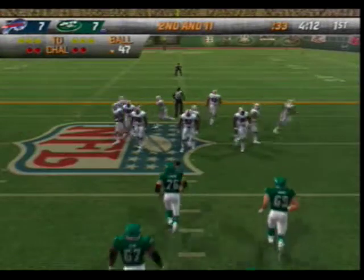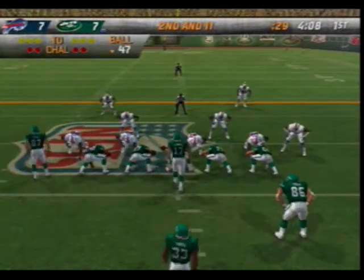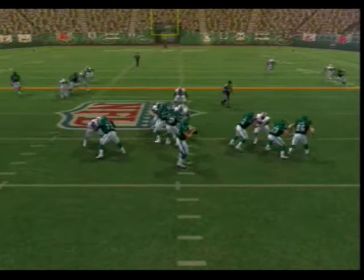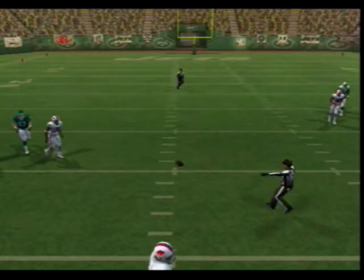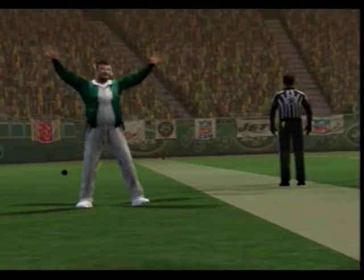Now they're looking at second and long after the sack. The Bills line up in a 4-3. Dropping back with the throw. It's batted away. Daniels was the intended receiver on that play.